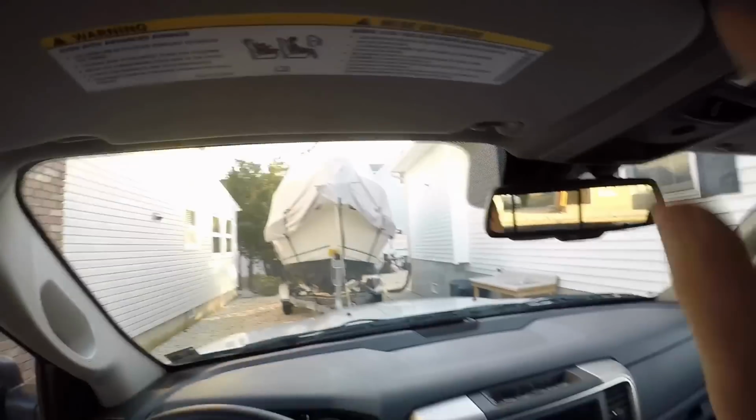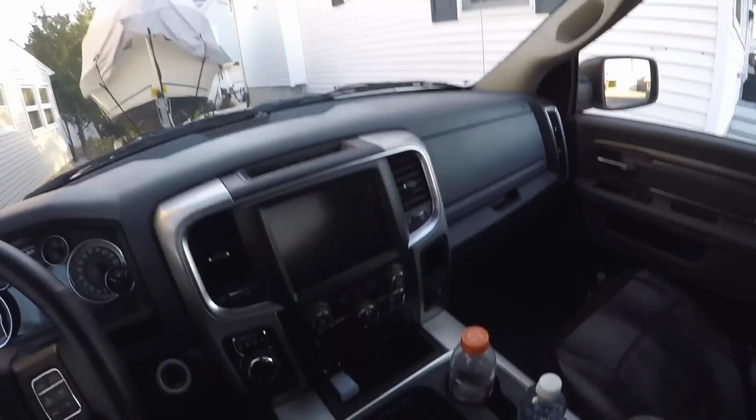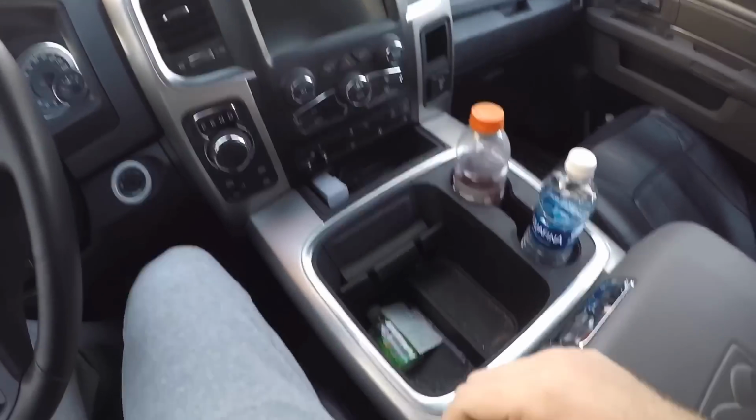Up here you get your normal visors and stuff, so nothing crazy up top. You don't have, I'm trying to see, nope, there is no sunglass holder up top. But let's go to the back seats and check out the storage back there. All right, we are in the back seat now.